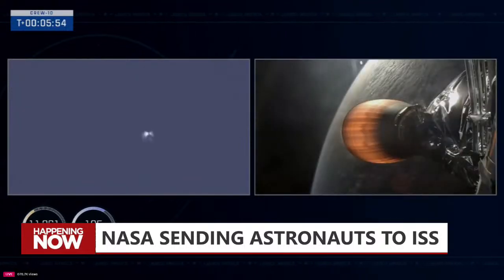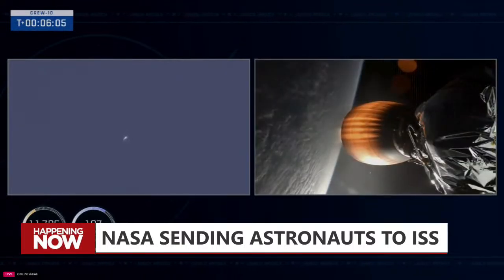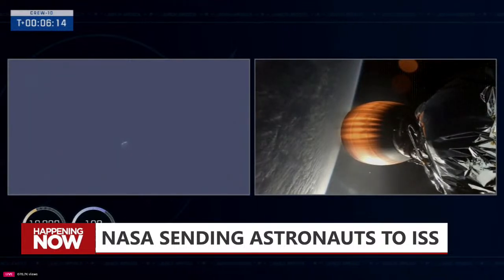Dragon, SpaceX, nominal trajectory. Great call-outs there. That entry burn is coming up. SpaceX Dragon, copy nominal. That entry burn is coming up here in just under 20 seconds. We'll reignite 3 of those 9 Merlin 1D engines to help slow the vehicle down as it makes its way back into the Earth's atmosphere.